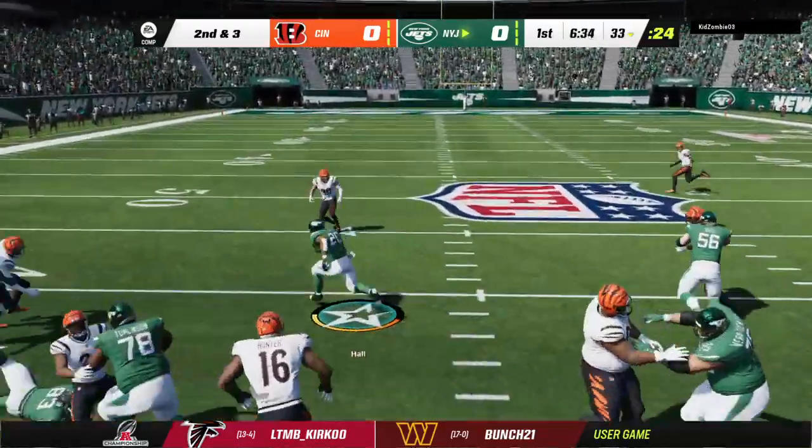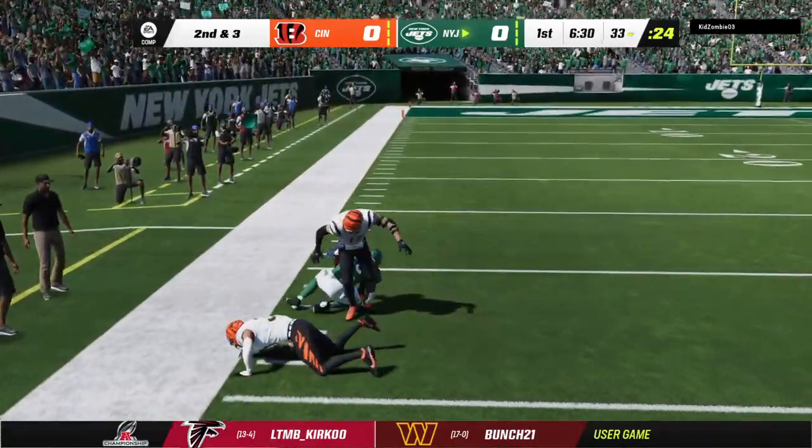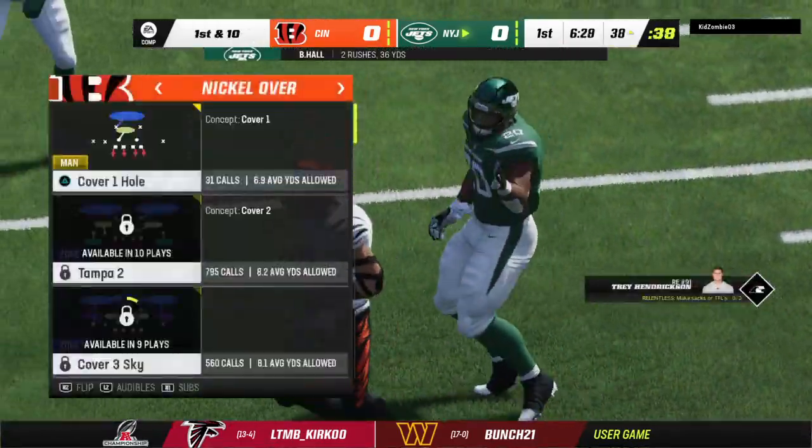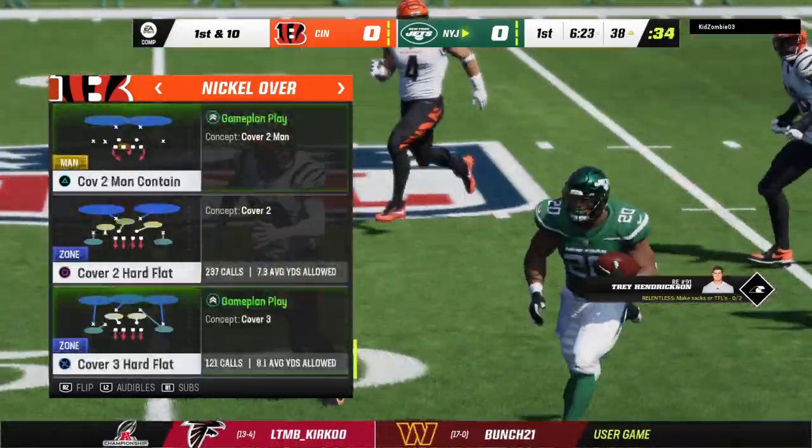Hall again on second down. And some room to work. And he has a big gain inside the 40 before being dropped. A big run there, 29 yards and a first.